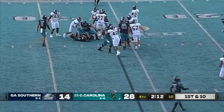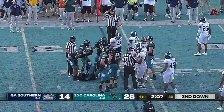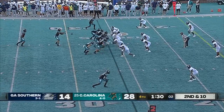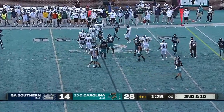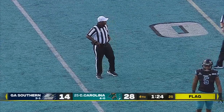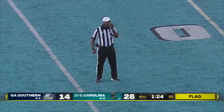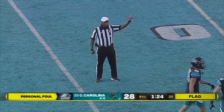Send it up the middle, and Georgia Southern ready for it. What do you think of Fred Payton today getting the start with Grayson McCall out? I thought he did exactly what they needed. We do expect to see Grayson McCall come back for this Coastal Carolina team. This is Shamari Jones thrown down at the line of scrimmage. I believe that was Kendrick Duncan Jr. Personal foul on the defense, face mask, number 27. Half the distance, automatic first down.